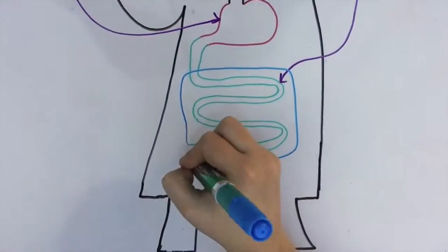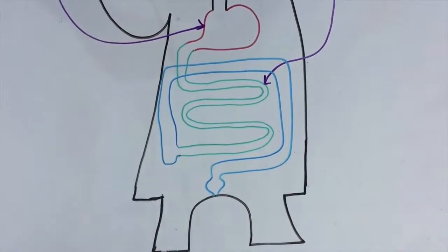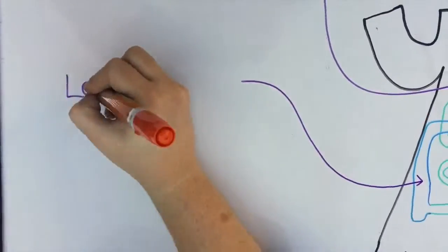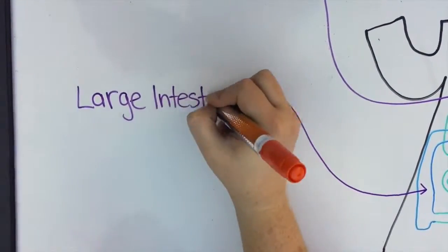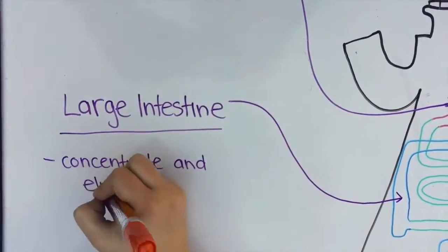Moving on through the digestive tract, we're on to the large intestine. It's like the small intestine, but large. Now, what does the large intestine do? It concentrates and eliminates waste, or food that your body doesn't need anymore.